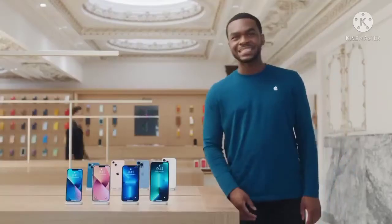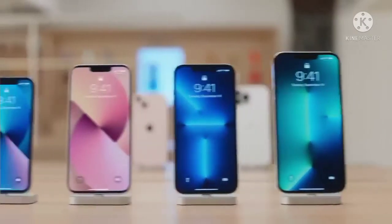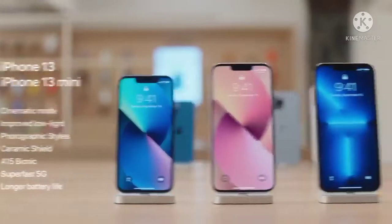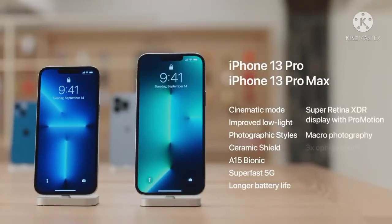I'm going to walk through some exciting new features available on all four new iPhones. All the iPhones come with amazing new camera features like cinematic mode, improved low light performance, and photographic styles, as well as other great features like ceramic shield, the powerful new A15 Bionic chip, super fast 5G, and longer battery life. We'll also touch on some features only available on iPhone 13 Pro and iPhone 13 Pro Max, like Super Retina XDR display with Pro Motion, macro photography, and 3x optical zoom on the telephoto camera.